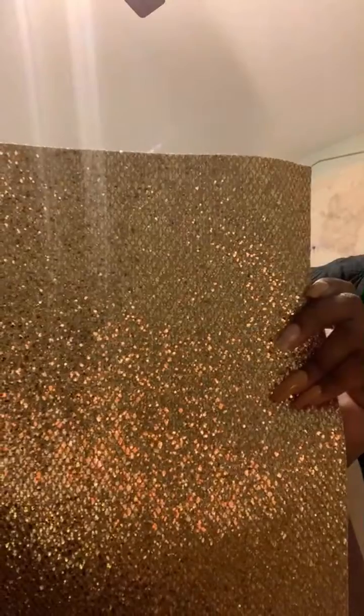This one is not the right gold, so I just need to trash it. I have this one that's like a scale print, and it was $1.99 in the craft section. I might keep this one. So that's what I'm saying. I need to do a video on that, of bargain shopping for your business and how to get product photos.